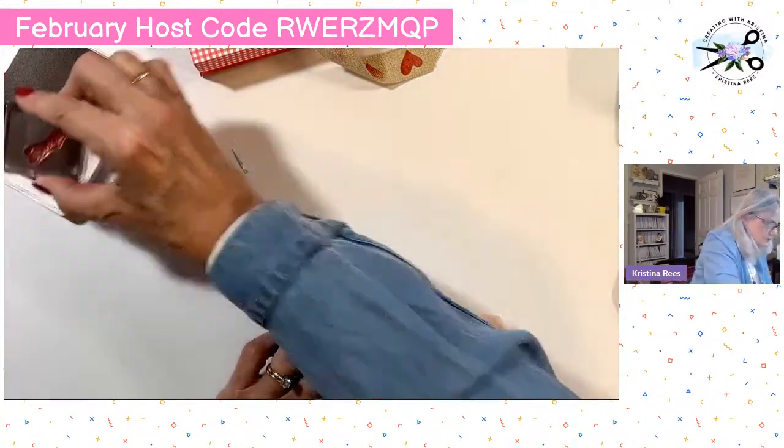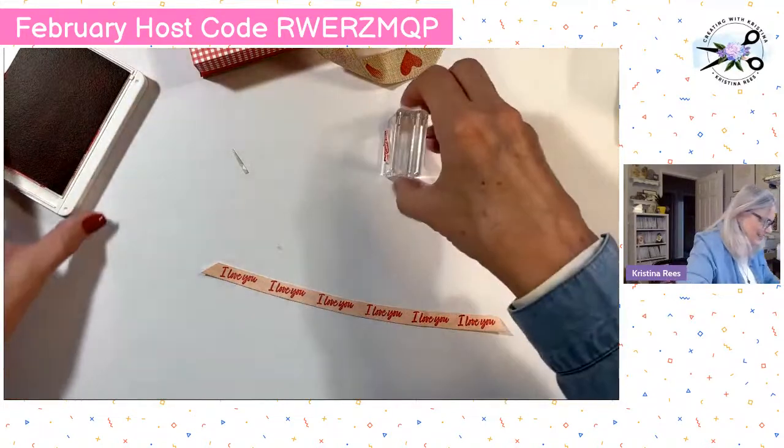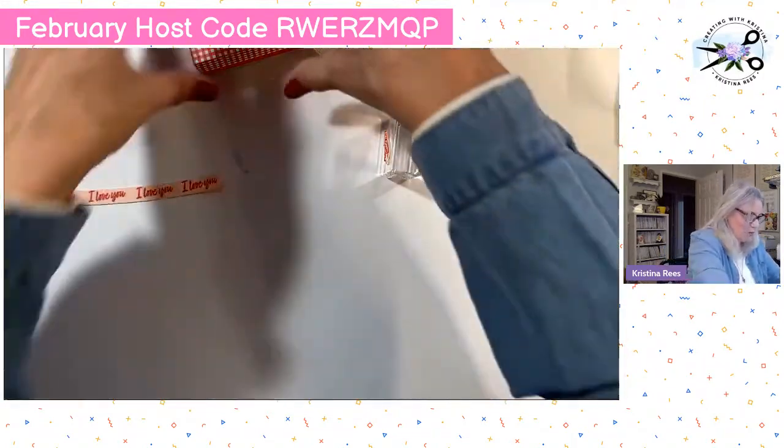There we go. Oh, perfect. Look at that. It landed it perfectly. Okay, so we are done. So this is just stamping on ribbon. It is so fun. And we're going to put our box together now.